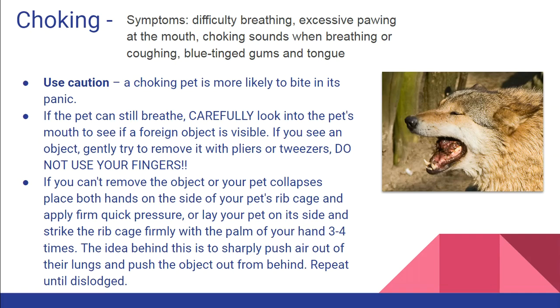There might be tweezers, but not something big like for a big dog. Something to have on hand that you could use, even tongs, like the little loopy tongs, to pull something out if you see it. Or basically a dog Heimlich, which we can go over at the CPR class if you guys want to do the little doggy Heimlich along with CPR.